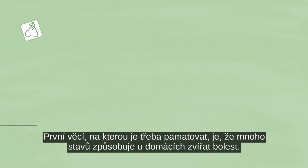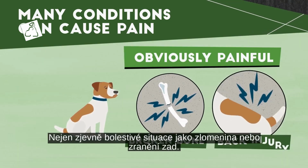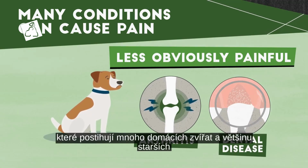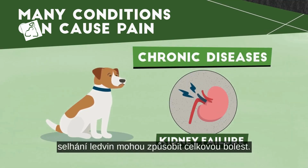The first thing to keep in mind is that many conditions cause pain in pets, not only obviously painful situations such as a broken bone or a back injury. Arthritis and dental disease are common painful conditions that affect many pets and the majority of senior pets. And chronic debilitating diseases, such as kidney failure, can cause generalized pain.